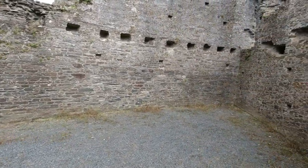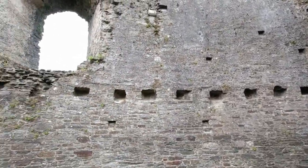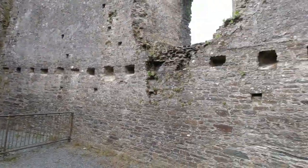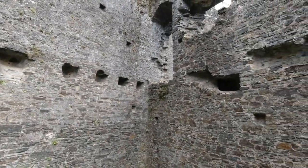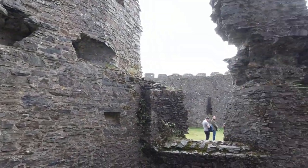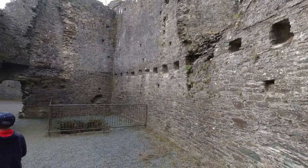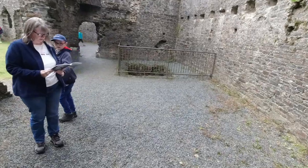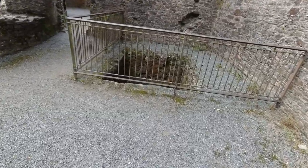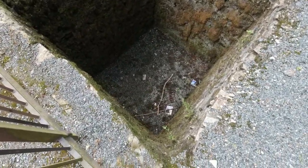Right, I'm reliably informed that this room up here would have been the Lord's room. He had his own access to the chapel, which was through that doorway there into the chapel. So he would have had an impressive sized room all to himself. I don't know what's down there. I can only assume a well. Obviously since been filled in.